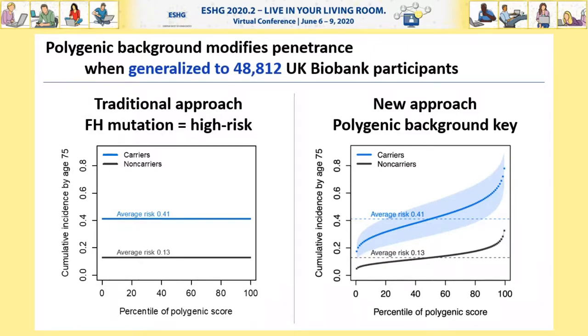And I think in many ways this explains what we often have called incomplete penetrance, meaning we've known for a long time that not everybody with a monogenic mutation for risk of heart attack, breast cancer, colon cancer, and others goes on to develop disease. And here we provide evidence that the polygenic background is one important driver of this incomplete penetrance.